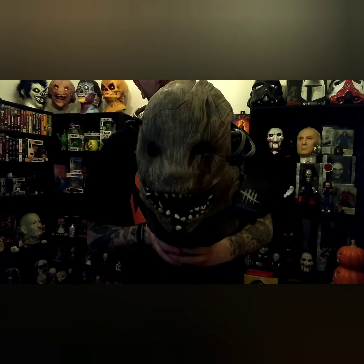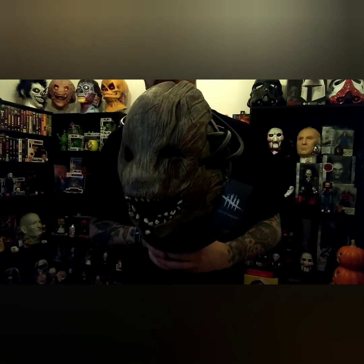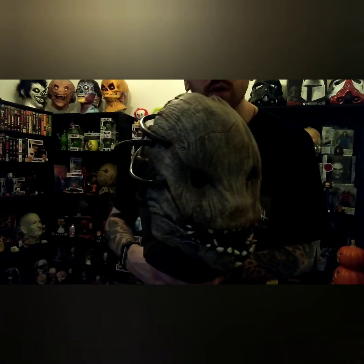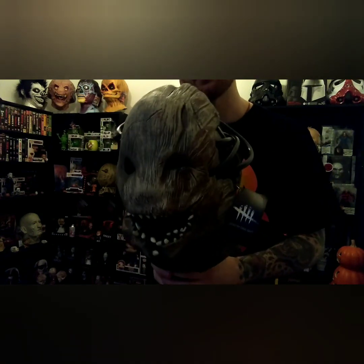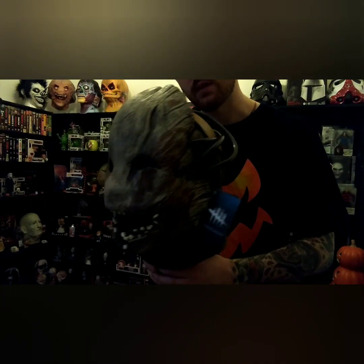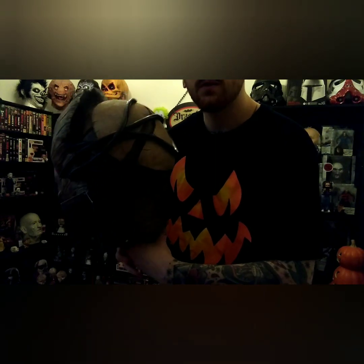One thing about this mask I've noticed is that the way they painted it, it's made it look like the mask is made of sort of like a carved wood, more like the hag from Dead by Daylight. But there's nothing wrong with that at all. The back pieces do look like bone, which is what they're meant to be. They look pretty good. But this area, again, I feel is letting it down.